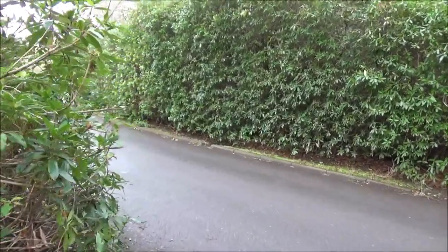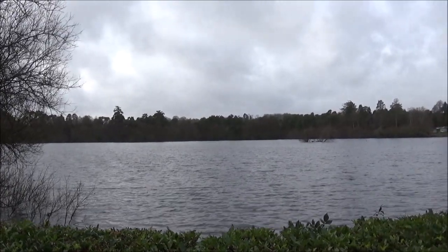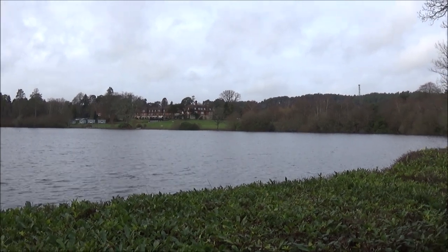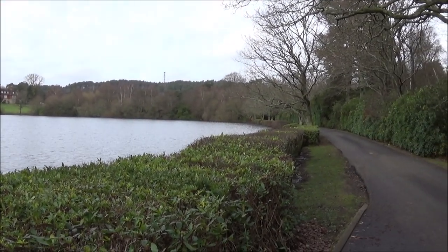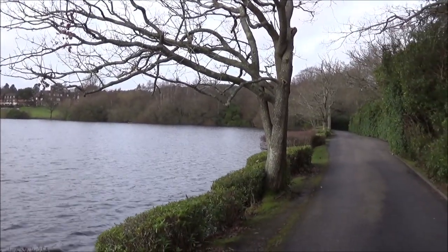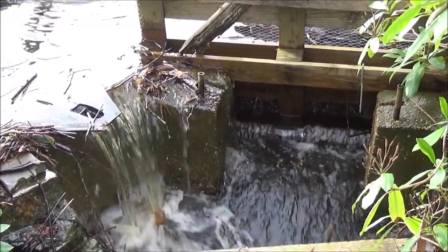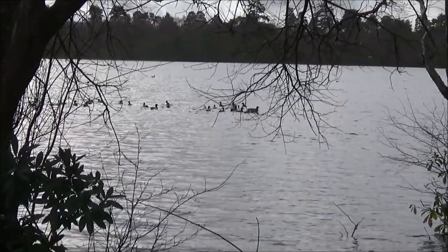And we're out back onto the road. Ah, hallelujah, there's the pond. Lovely view of Foley Pond. And the building across the other side of the pond is Forest Mere, which is a Champneys establishment. More about that later. Very, very full up at the moment after this rain. Lots and lots of ducks on the pond.